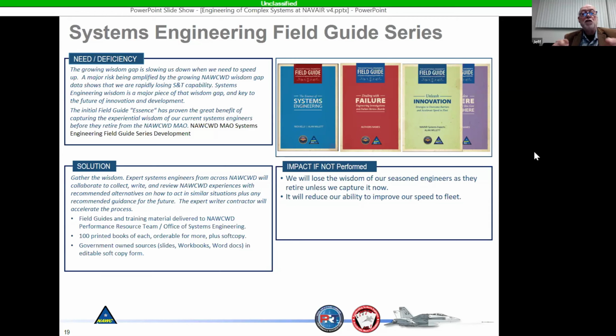But we actually give them touchable, feelable things. Like I said, sometimes it's important to be able to touch something, feel something, look at it, read through it, mark it up, etc. Also, because of the people involved in capturing these real stories, they're around, they can be reached out to, and we can communicate with them.